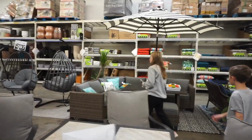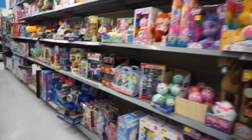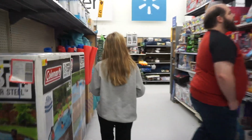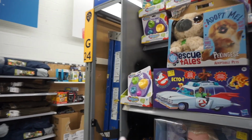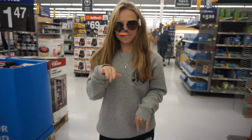No luck here. I love his Care Bear stuff. I don't see anything that we're looking for. They got random fidgets, but... You're looking for the 12. They're all the way to the back.